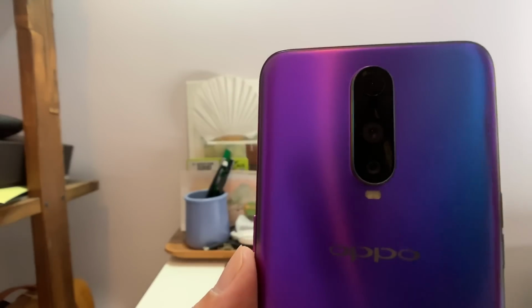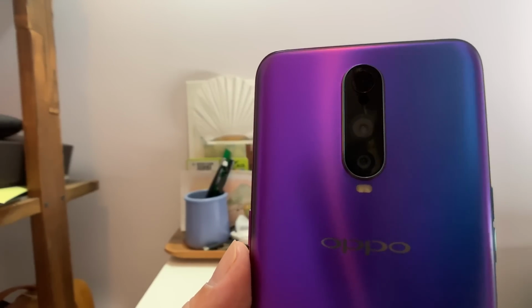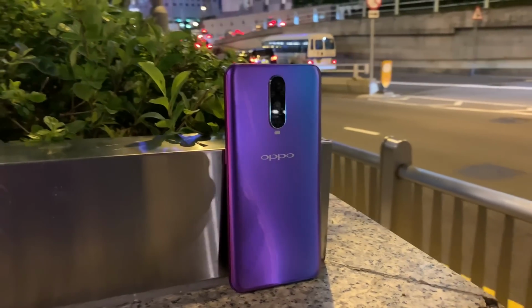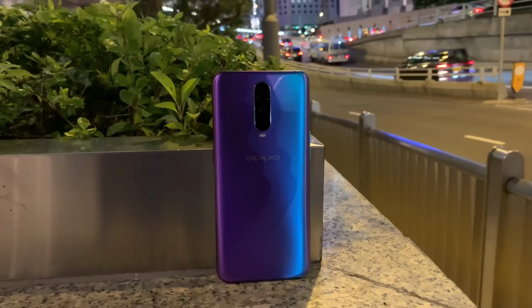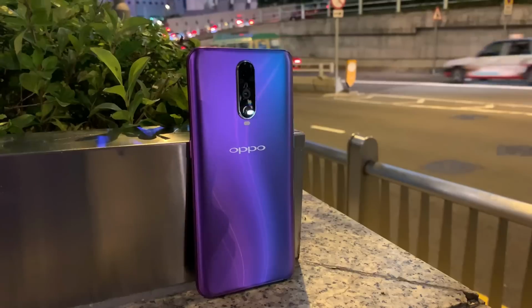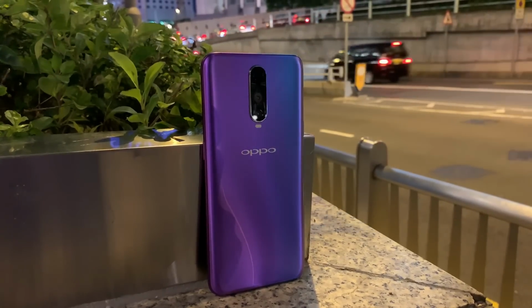And then this third camera here isn't really a camera, it's a TOF 3D sensor. What it's used for is to scan an object in 3D or for augmented reality. So right now there's not much use for it. It's a little bit gimmicky, but this is future proofing.